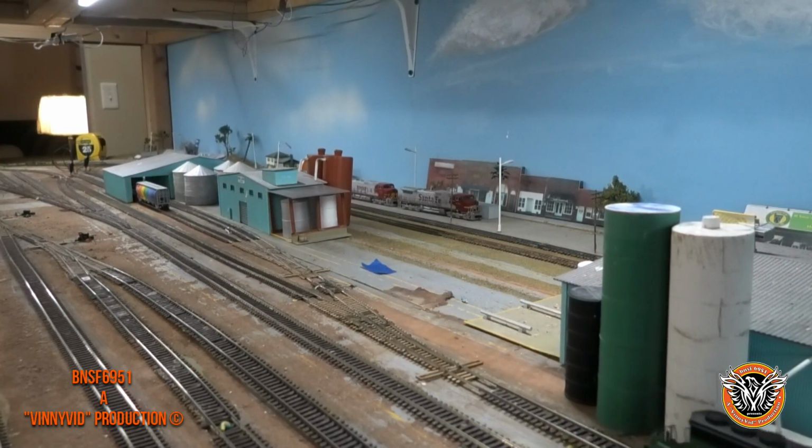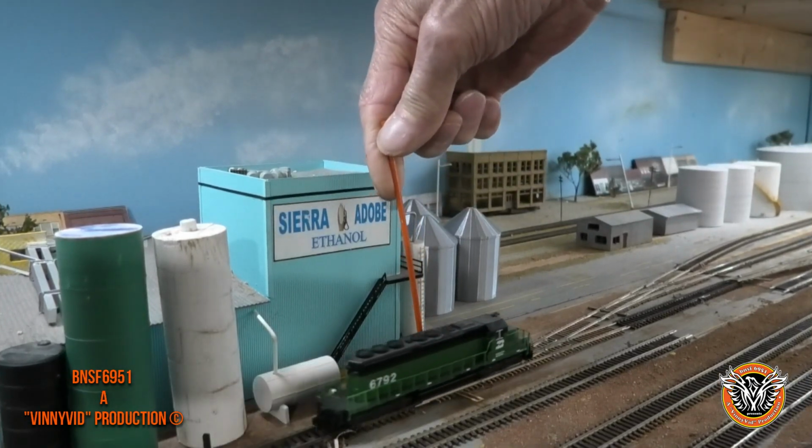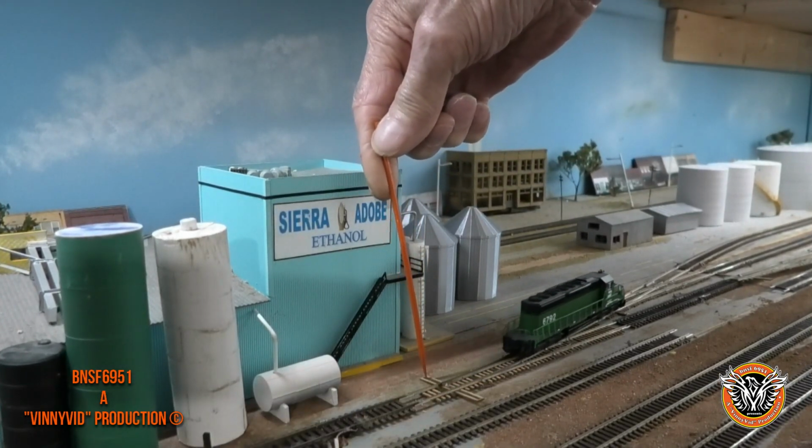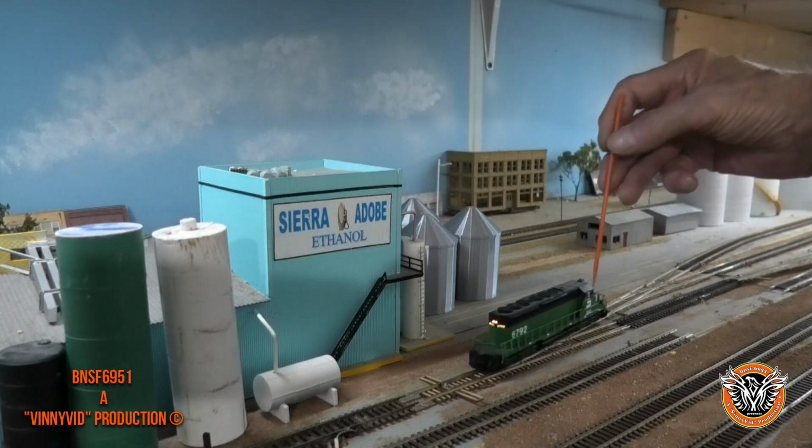Alright, we're going to go over to the tanker facility now. Let's see how that's going to work out. And again, we're going to go on track number 2 first, I think. Yes, track number 2 first. And as you can see, that's working just fine. And we'll come back and do track number 1.